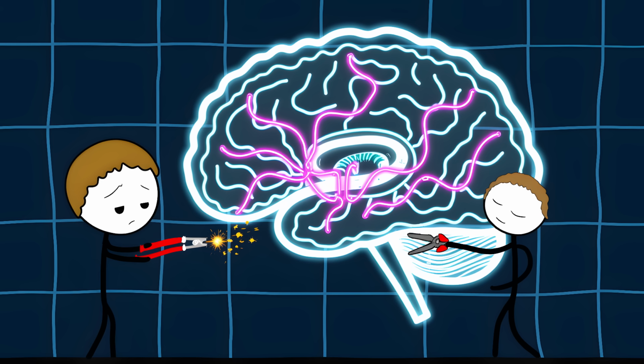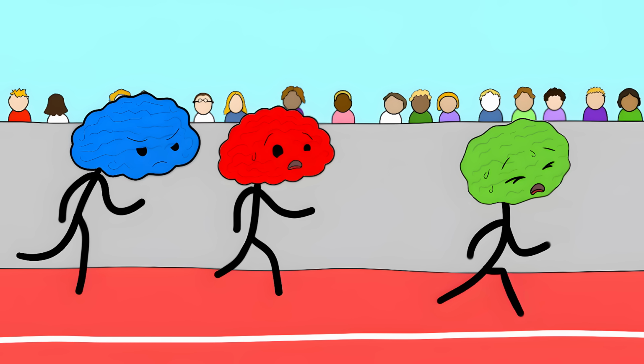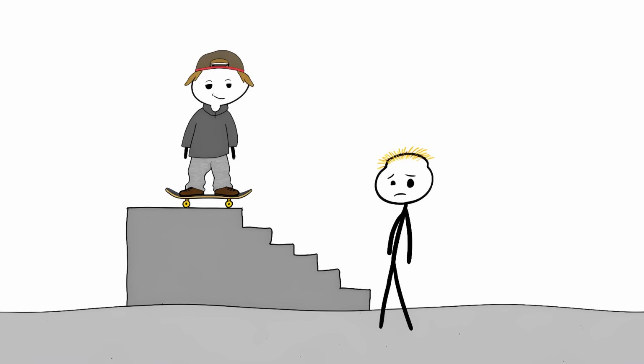When you learn something new, your brain literally rewires itself. It builds new connections between cells, like adding new roads in that city. Different parts of your brain mature at different speeds. The part that handles decision-making isn't fully built until your mid-20s. That's why teenagers sometimes make choices that make adults facepalm.